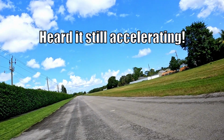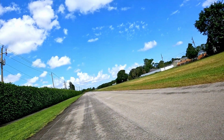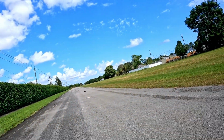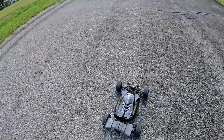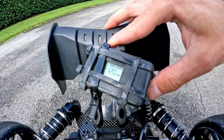I gotta get off it right as soon as I get into it. He was still accelerating too. Darn it, I really wanted to stay in it longer, but we're right at the barriers at the end. Let's see what that was on 6S. Surprised the body didn't do too much to it. And there we go, 120 miles an hour.